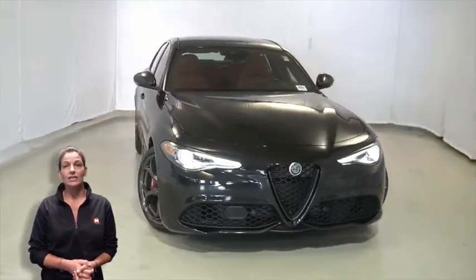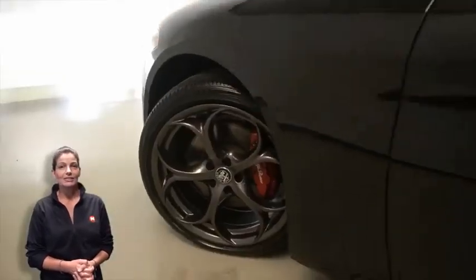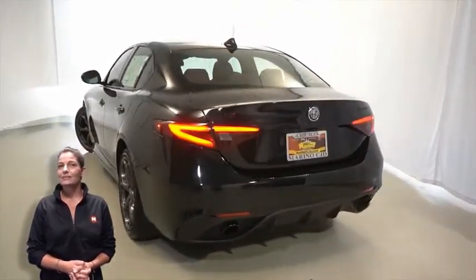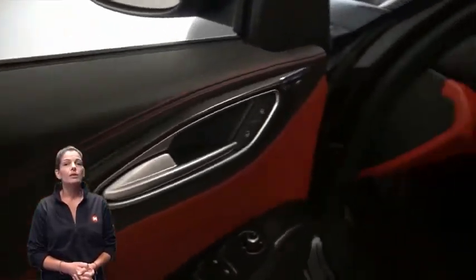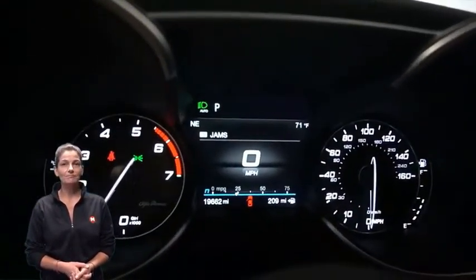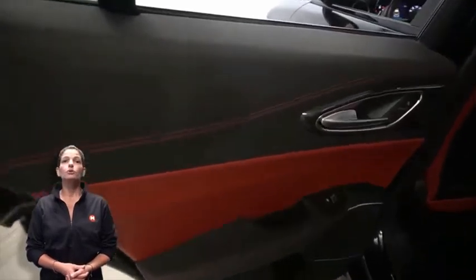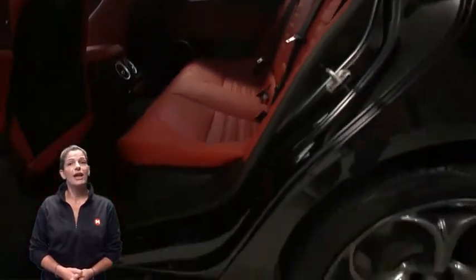With bi-xenon HID headlamps, carbon fiber V grille, 19-inch aluminum wheels, gloss red brake calipers, carbon fiber exterior mirrors, carbon fiber rocker panel, LED tail lamps, dark exhaust tips, heated front seats, heated steering wheel, 19,000 miles on the odometer, 8.8-inch touchscreen display, rear backup camera, dual zone temperature control, Alfa DNA drive modes, second row USB port, dual-pane panoramic sunroof, 2.0-liter turbocharged 4-cylinder engine, and so much more.